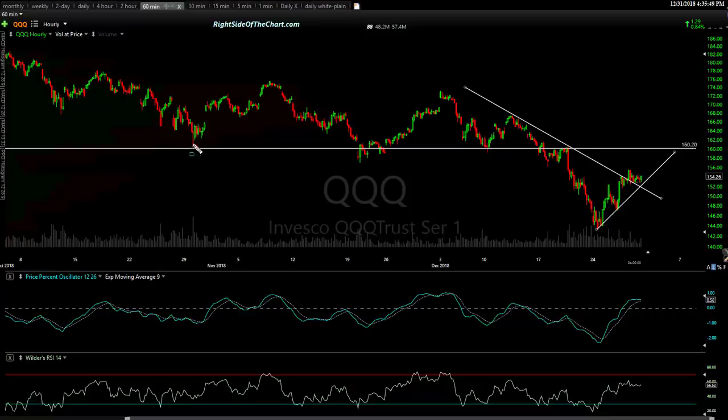So that target at 160.20, by the way, is similar. We have this triple bottom low right here in QQQ. It was broken right here, and then we back tested it. So I think that's a pretty solid level. And when I see a very well-defined resistance level like this, and you get close to it, it's almost like a magnet. So I think the closer we get to that, the greater the chances are we'll hit it.